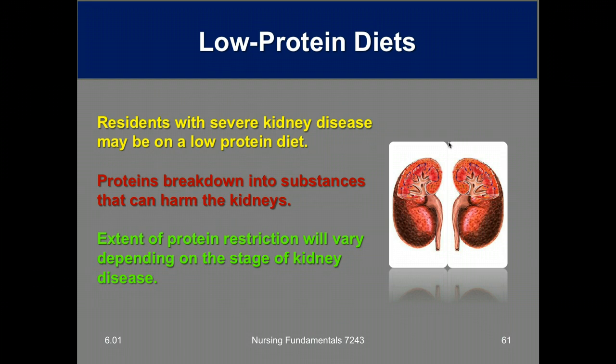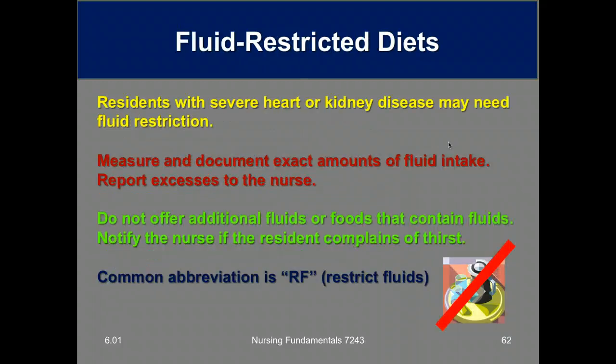Low protein diets are typically for our residents with severe kidney disease who may be on this type of diet. Proteins break down into substances that can harm the kidneys. The extent of protein restriction will vary depending on the stage of the kidney disease.